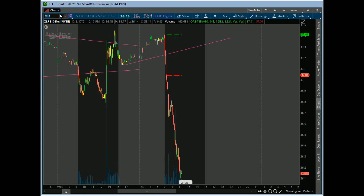Lots of divergence today. Now tech is strong today, but I'd still be a little bit cautious going into the rest of the day and possibly into tomorrow.